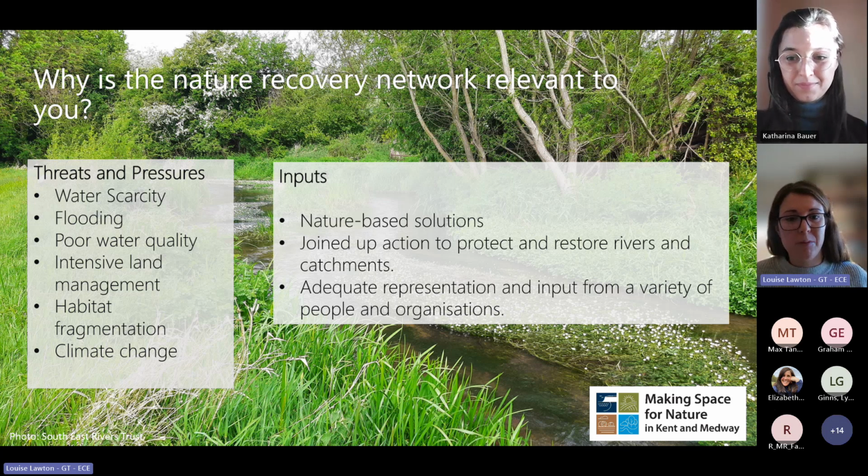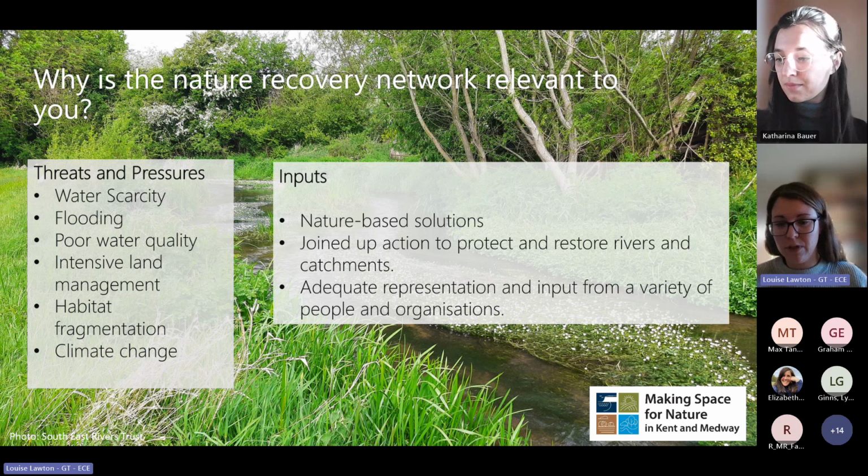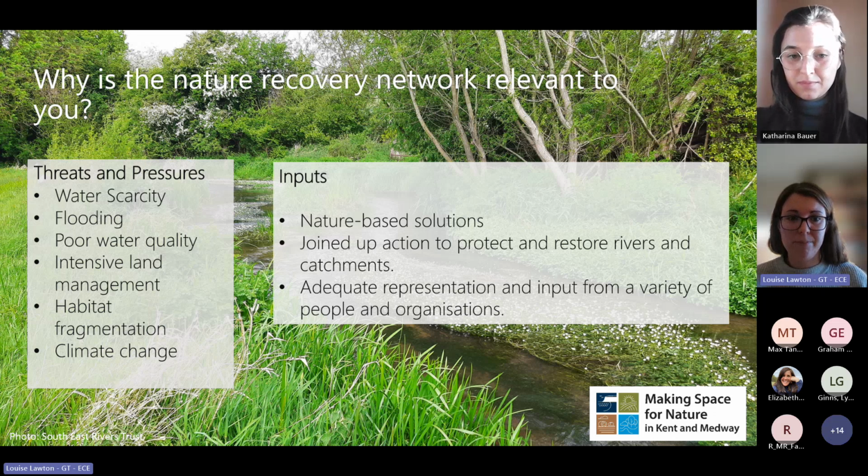So the inputs we'll be looking at will be things like nature-based solutions. We'll be joining up actions to protect and restore rivers and catchments. So we'll be looking at things holistically and as one big joined-up area to try and protect, rather than looking at little individual segments. And obviously we'll be asking for adequate representation and input from a variety of different people and organisations as well. So we want everyone to have their say in how they think that nature should be recovered.